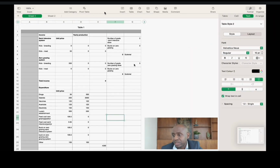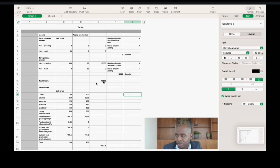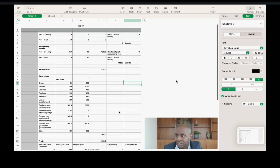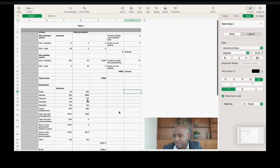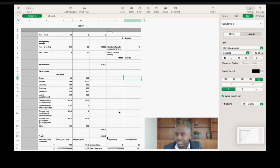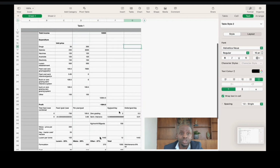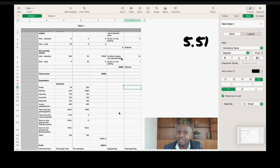So supposing you do that, your revenue for the year is going to be $10,500 versus, can you see the feed cost, guys? For this kind of system, you're going to spend about $7,000 per year in feed if it's zero grazing, and then you're going to make a loss of about $1,500. And here we're assuming that you're selling your goats for breeding at an average price of $350. So basically, 10 Boer goats on zero grazing does not work.